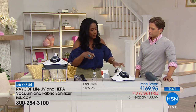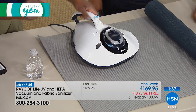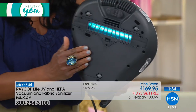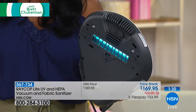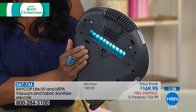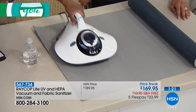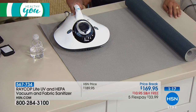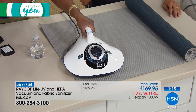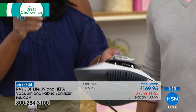Now, what's wonderful about Raycop, now this particular one, we made it just a little quieter because I want to show you, when I lift this up, you can actually see that UVC light. When yours is at home and you lift it up, the light will automatically shut off. But when it's down and you're actually working on the surface, you just move your Raycop back and forth very lightly. It's working with vibration, it's working with suction, and it's working with that UVC light. So it's really cleaning and sanitizing in three different ways.